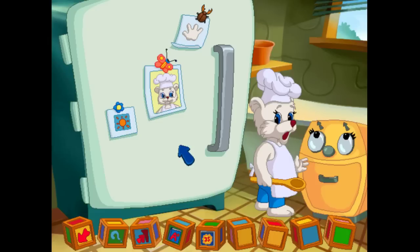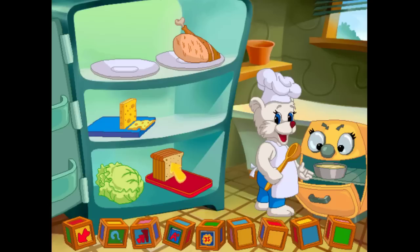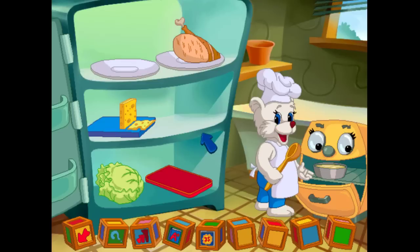Guess what? I'm hungry again. I sure could use your help cooking. We're gonna make something yummy. Please bring me the correct amount of food I need from the refrigerator. Please bring me 7 slices of bread. 1 slice of bread. 2 slices of bread. 3 slices. 7 slices of bread.